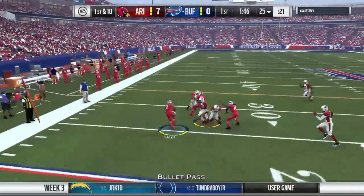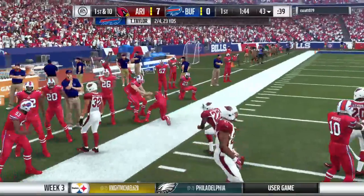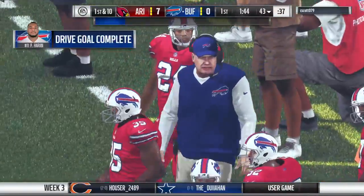They'll throw on first down with Taylor. Quick hitter here. It's complete. Give them 18 on that one. And it'll be a Buffalo first down.